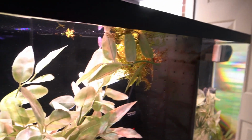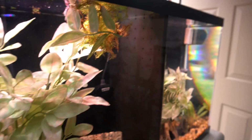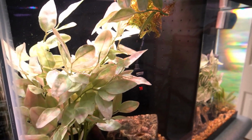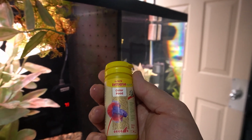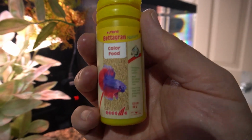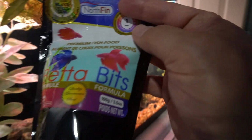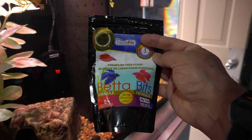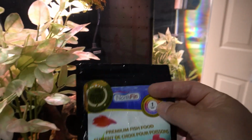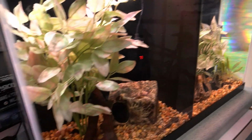But here's some of the things that I feed them. I feed them the bug bites. I also have some of this Sera color food. They call it color food, but it's called Betta Gran. And I also have some of this North Fin Betta Bits. Let me see what's easy to open with one hand. We'll give them some bug bites this morning.